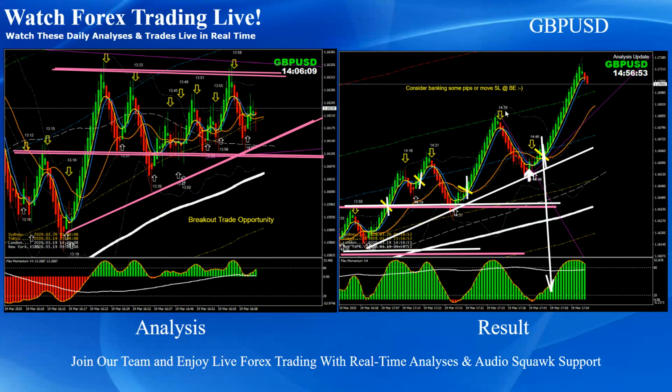Beautiful pullback long trades. If I would have taken all these trades, I would have made more than 3,000-4,000 pips. But as you can see, I personally focus on a few pairs, certain time frames, amazing pips. But based on the analysis, there were plenty of trades today.